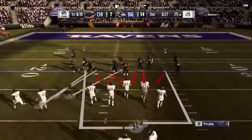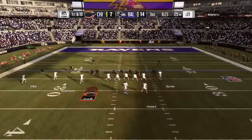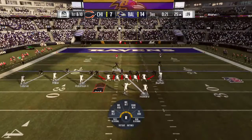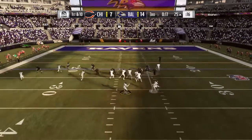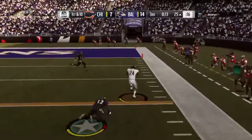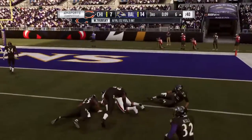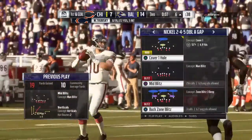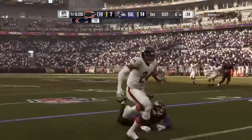So in Raven territory now. Here's a 1st and 10 at the 25-yard line. From the shotgun is Trubisky. He leaves this one for Howard. Look at the dance and the juke. And they work this near the 5. He'll be stopped at the 6. Another big gainer that time. This one goes for 19 yards.